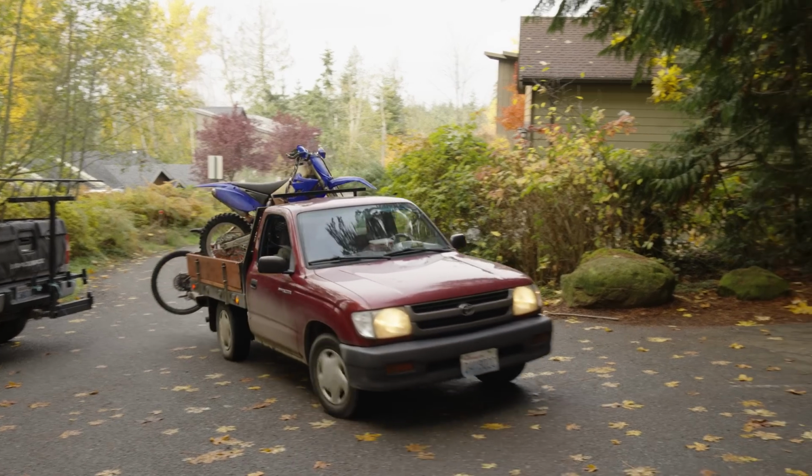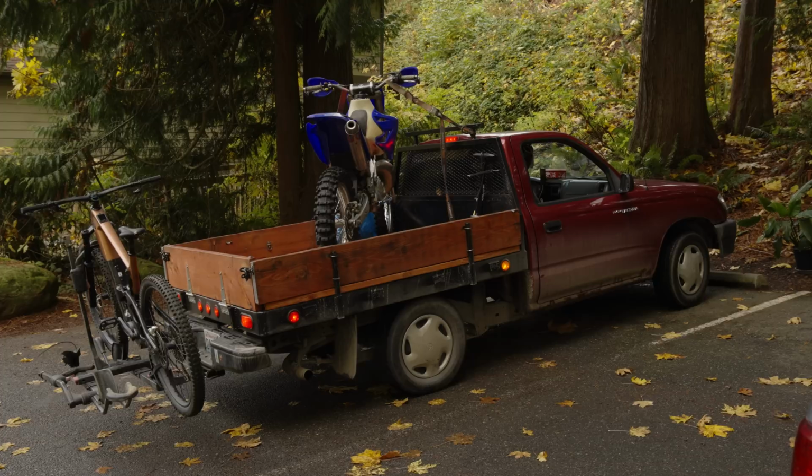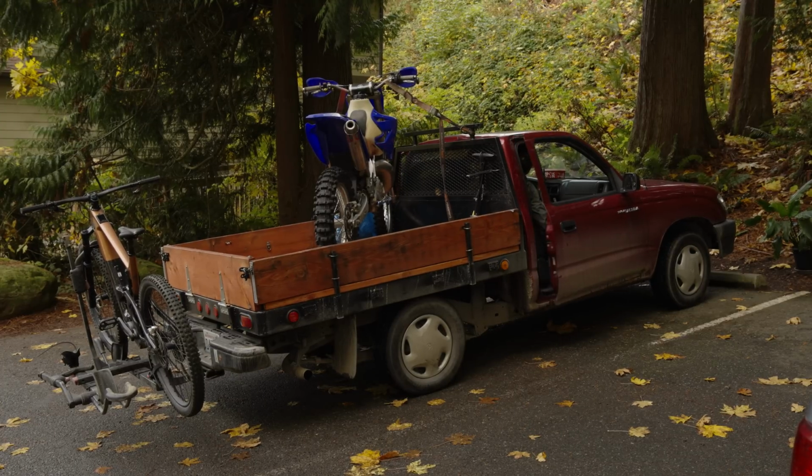So this is the spot. Yeah, right up here. You're gonna wanna park up here. This is the spot. This is like the place to go. You ride here a lot. Oh yeah, like twice a day.